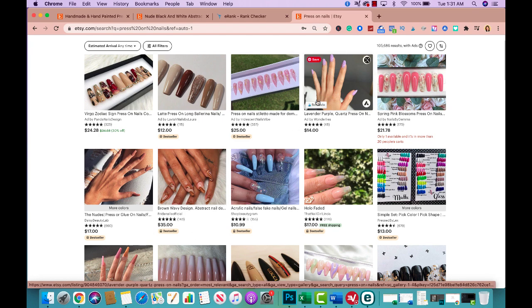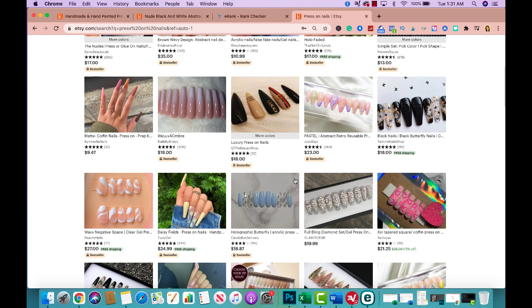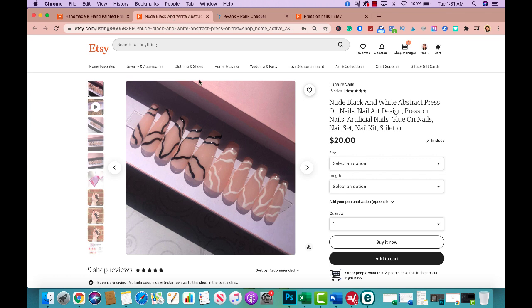So you could duplicate it and do A/B testing to see, are people clicking more on the one that has the actual hand with the nails, or are people clicking more on the one that just shows the product by itself? So that's one thing that you could do. Maybe you have noticed it already with your products, maybe before you had them displayed differently. But that would be one thing that I would do, A/B testing.